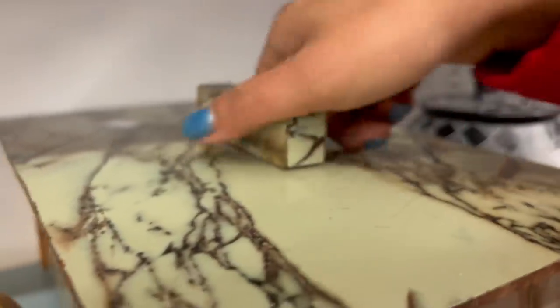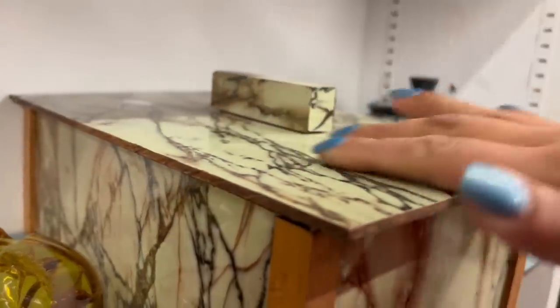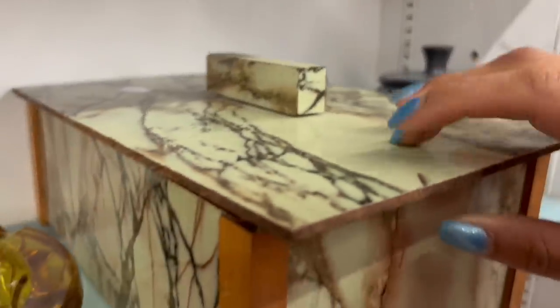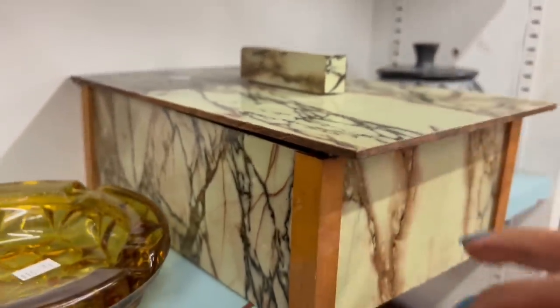This is freaking cool too. I've never seen one quite like that. That's really interesting. It's like a wallpaper almost.